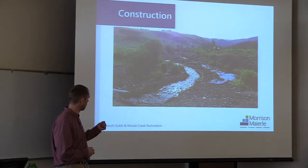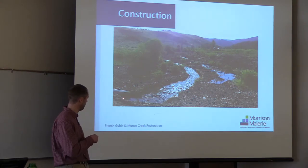And so this is a photograph from the new highway. There's the crossing that MDT put in, and there's the new channel being built. I don't even think this has been activated. This is just groundwater-influenced flow.